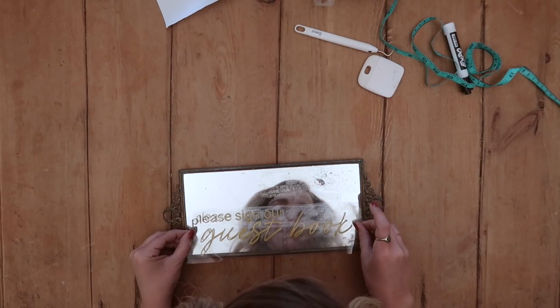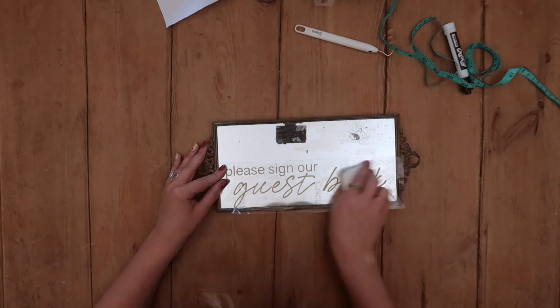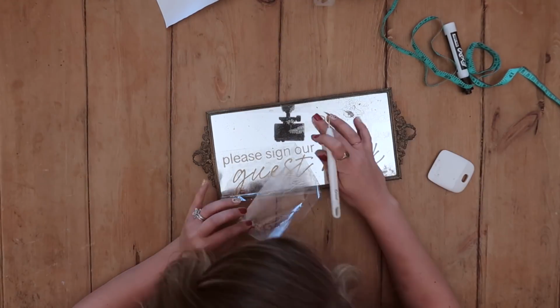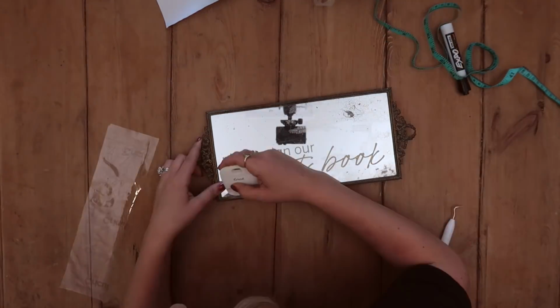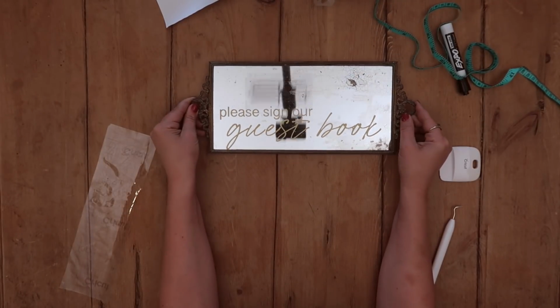Now it doesn't have to be exact because clearly it's not a completely even decal, but I wanted to get close enough. Tiny little snafu with one of the letters coming off, but using my little hook tool, I was able to get it right back in place. And there is the finished product. She's so freaking cute.